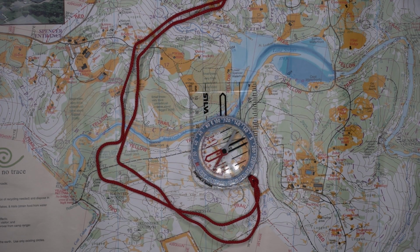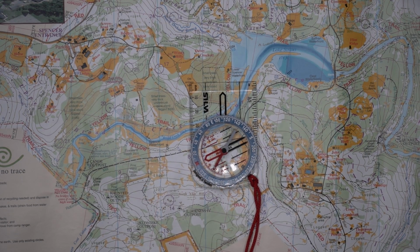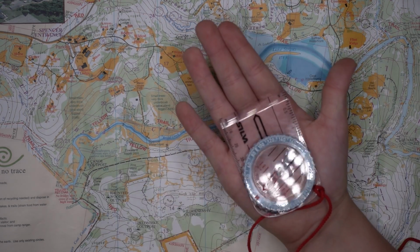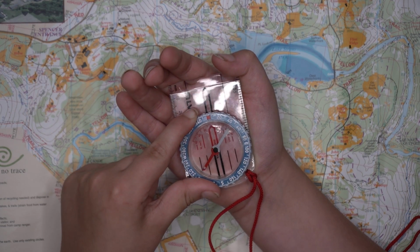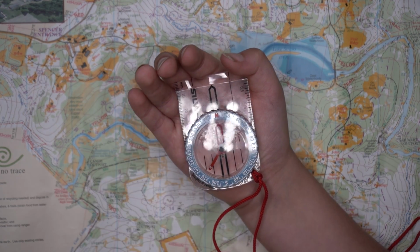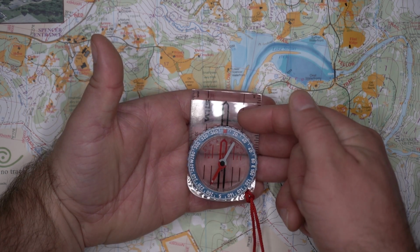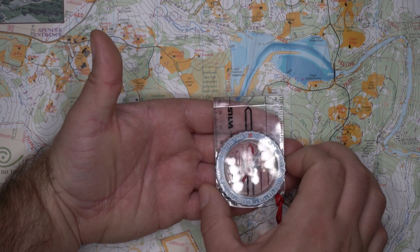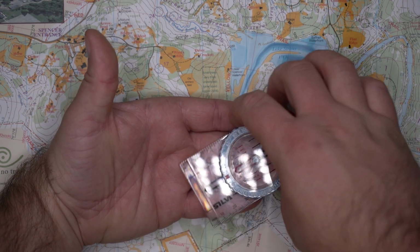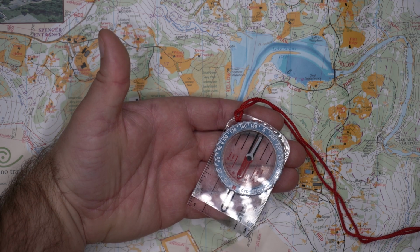Now let's put it all together and learn how to point the compass where we want to go. You start by holding the compass flat in front of us. Turn the dial so that the direction you want to go is pointing toward the dog. In order to point our compass north, like we've set on the dial, we rotate our entire compass and our entire body until the red needle is inside of the red shed. Now our direction of go is pointing north.